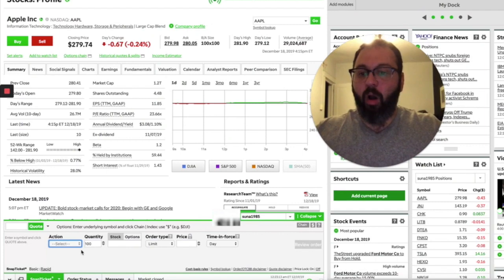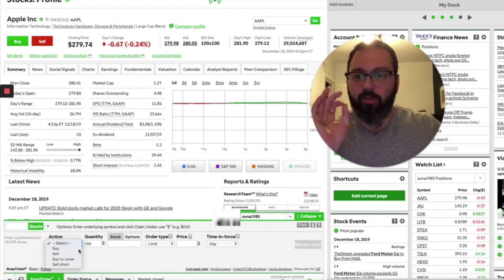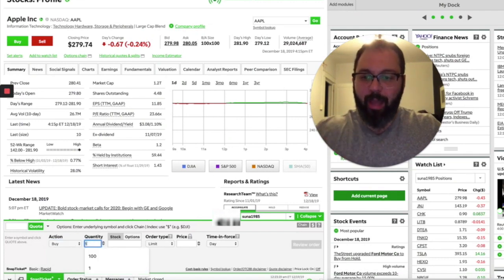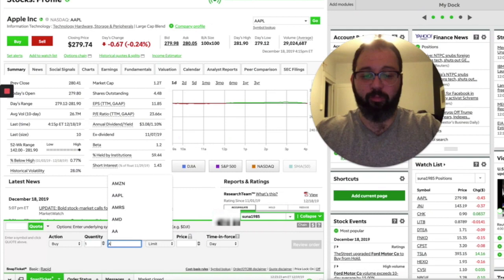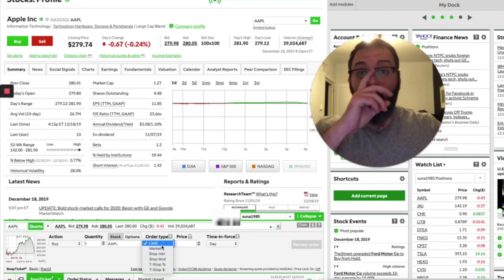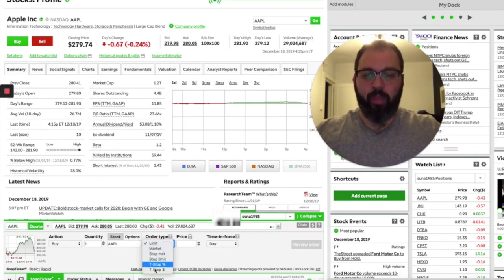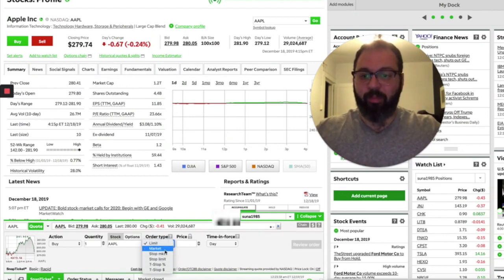Let's focus now on Apple. You want to buy one share. So you're going to click on buy, and you can edit the quantity to say I would like one. If it doesn't auto fill in for you, you can just type in the ticker symbol. And now over here, you're going to see something called the order type. That's basically what type of order do you want? And you're going to see all these things here, which I'll go over in depth.